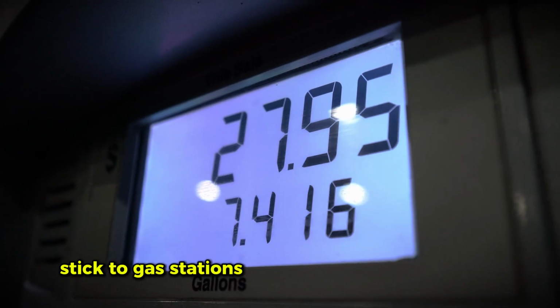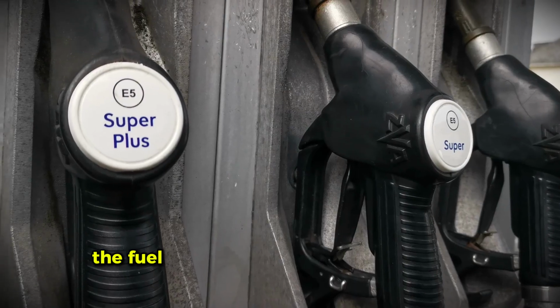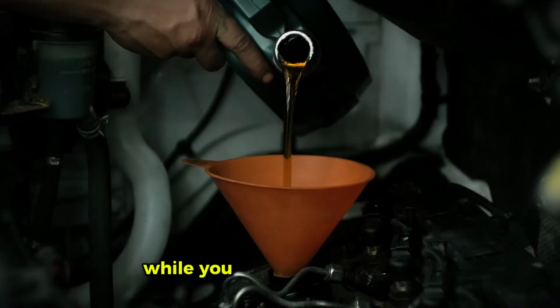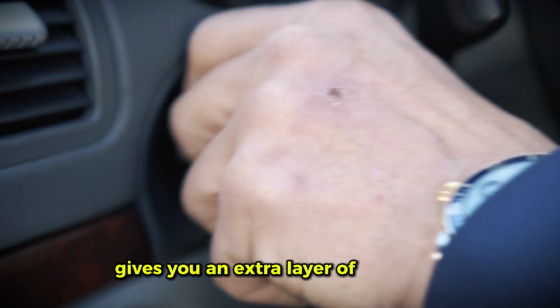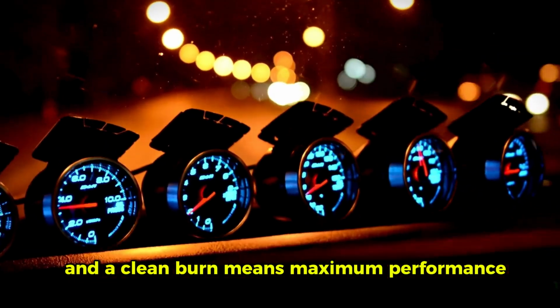Stick to gas stations that display the top-tier logo. That specific certification means the fuel contains a high level of advanced detergents that actively clean the engine while you drive. Once in a while, throwing a bottle of a proven additive like Techron into a full tank gives you an extra layer of protection. Clean fuel means a clean burn, and a clean burn means maximum performance.